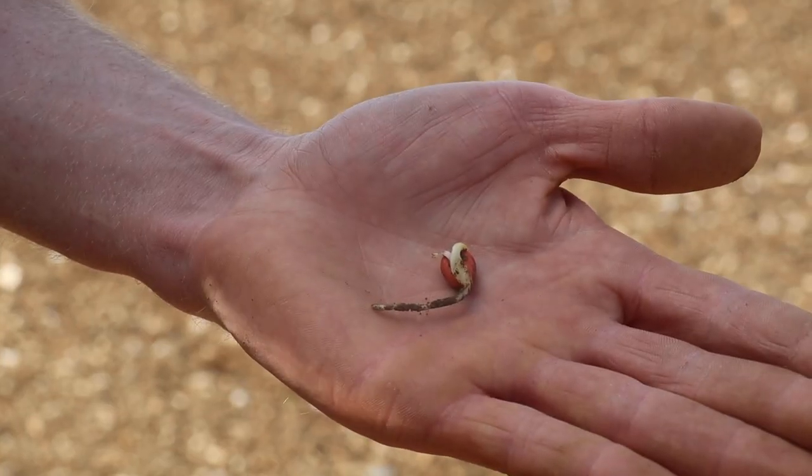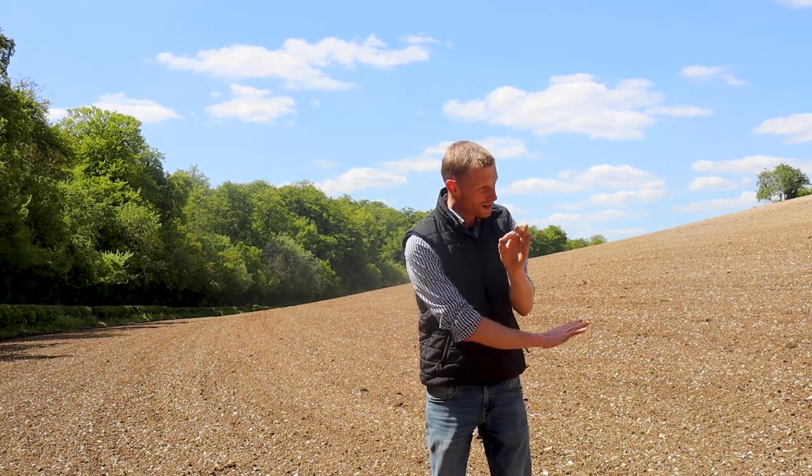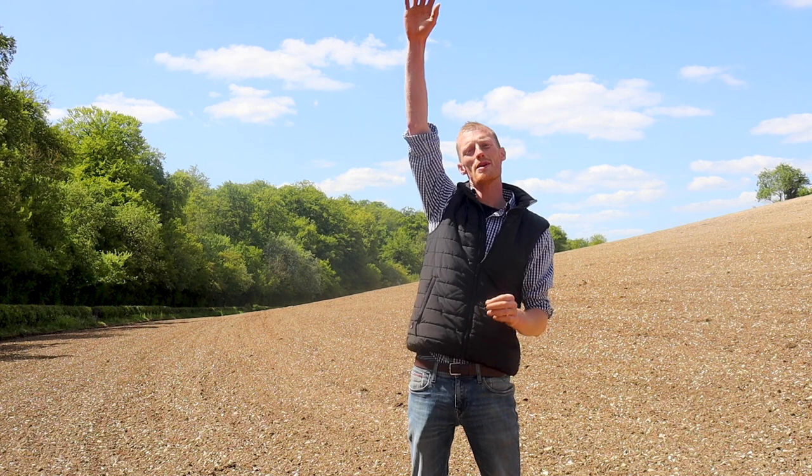So this crop here is forage maize, and this is quite an amazing crop because this is what it looks like at the moment. So we're at the 14th of May now. This was planted 5 days ago and already the seed's germinated, but it's got masses and masses of growing to do. So by the end of August, this crop that's bare at the moment will be about 8 foot tall, and then by the end of September we'll be harvesting and we'll get about 15 to 20 tonnes per acre of crop.